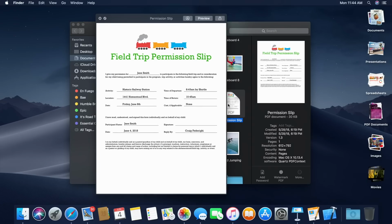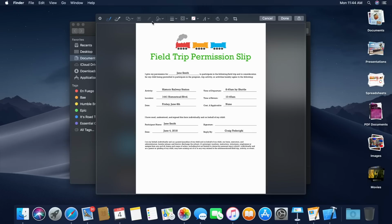Finder's Quick View has also been updated with new markup tools and will allow users to rotate and crop images, mark up PDFs, and trim video and audio clips without ever opening an app.